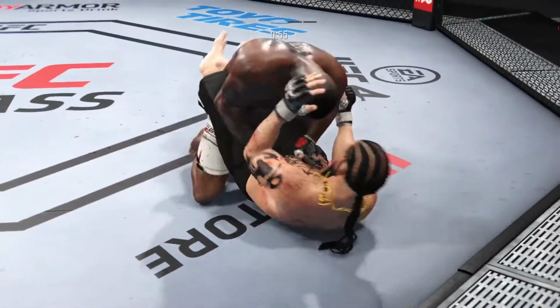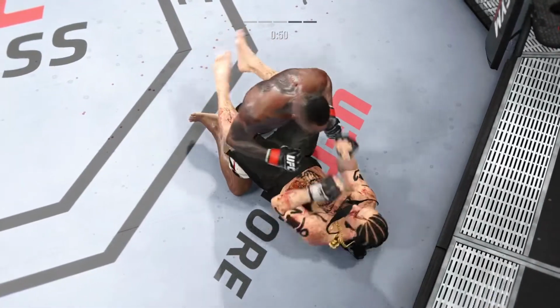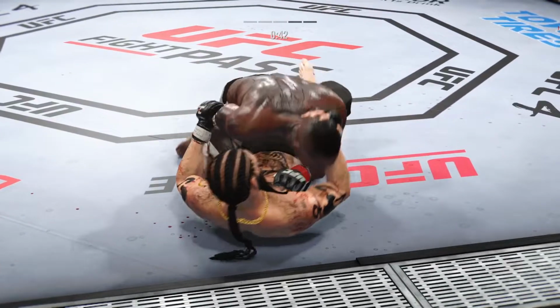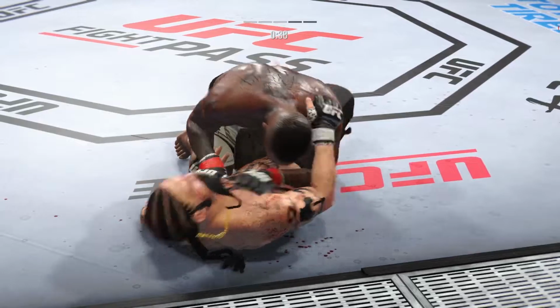Under a minute now to go in the round. Another good stick to the head. Strong bottom work here, staying busy. Keeping busy here off of his back. Nice offense from the bottom.